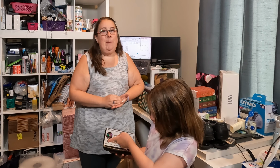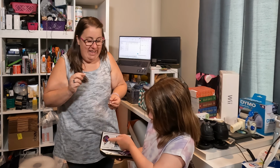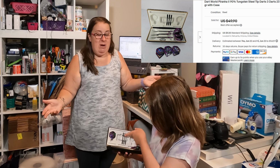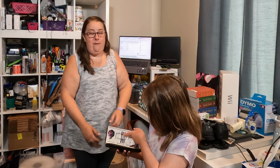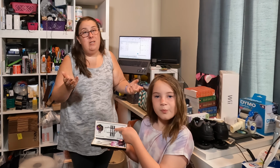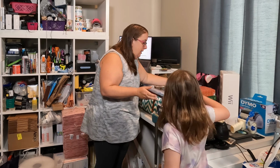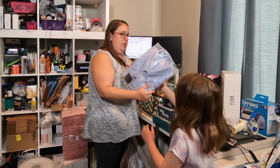You know what I learned? I'm not buying darts. These guys only sold for $39. I paid $20, minus fees, I might make 10 bucks off of it, but a $20 education. Now I know darts are not on my be on the lookout list.